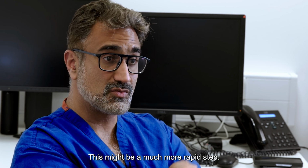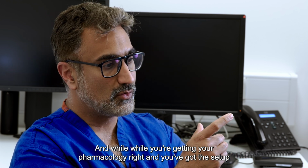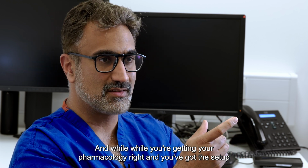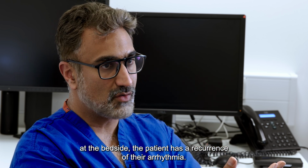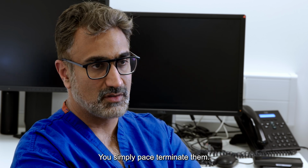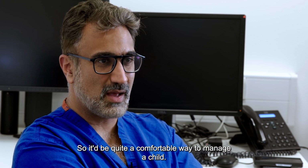This might be a much more rapid step. So repeated doses of adenosine you could avoid. And while you're getting your pharmacology right, and you've got the setup at the bedside, if the patient has a recurrence of their arrhythmia, you simply pace terminate them. So it'd be quite a comfortable way to manage a child.